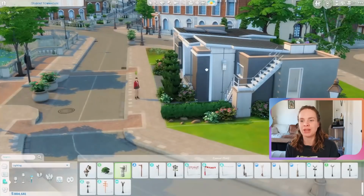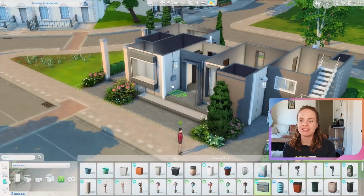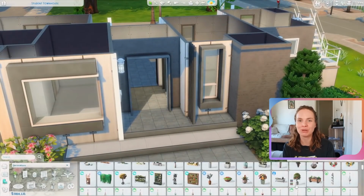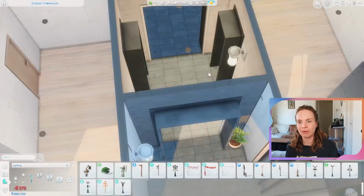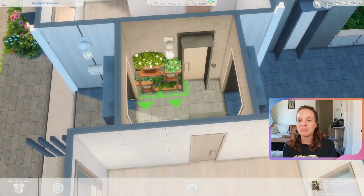In my game, I enjoy it. In real life, I would hate it. I would hate it as a student to not have a fully functional kitchen in my house. That would just be so annoying. So thankfully for me, that's not the way it was for me when I was a student. But yeah, it is that way in The Sims, and I actually really like it.